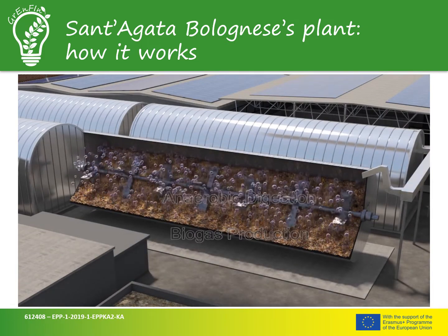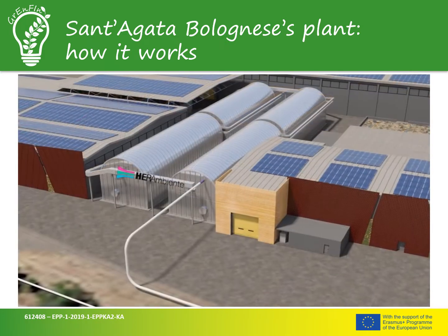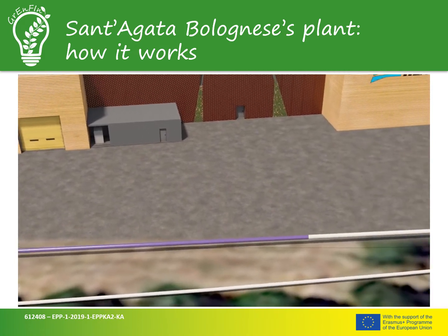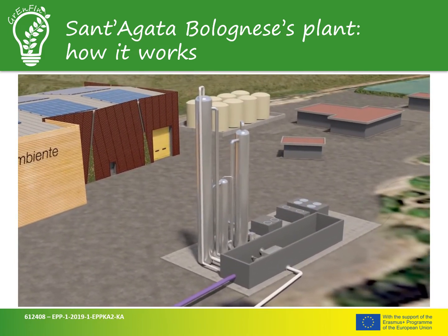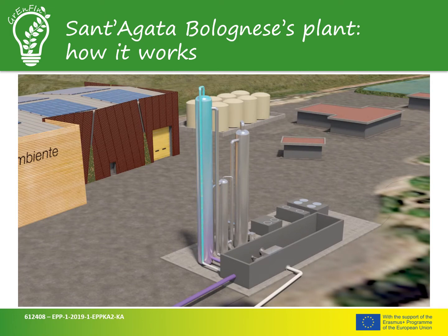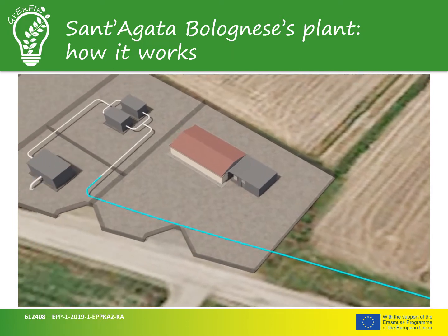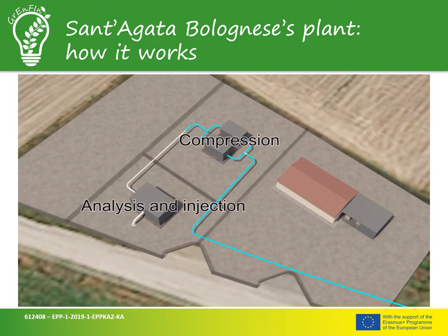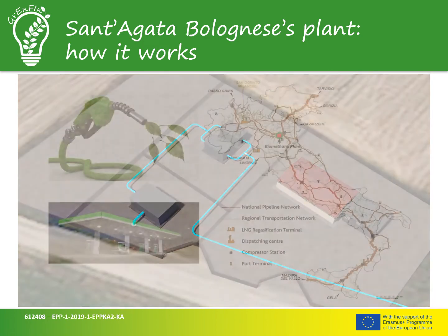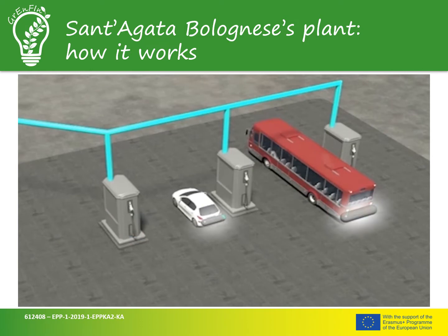Inside of the digesters, the waste ferments and generates biogas. The biogas is sent to the upgrading system. Here, the biogas is cleaned from all the impurities, we will talk about these two systems later, in order to reach 98% of CH4. The biomethane is finally sent through the compressors into the national network. Before doing so, we have to analyze the quality. Injecting biomethane into the national network of natural gas lets us fill trucks and car tanks.